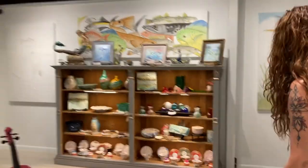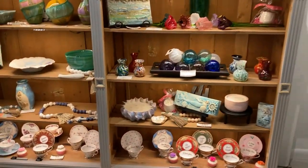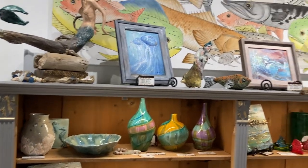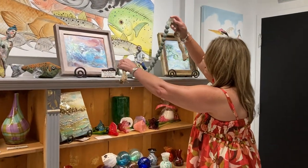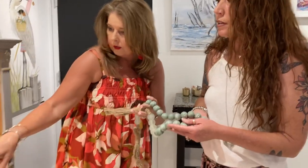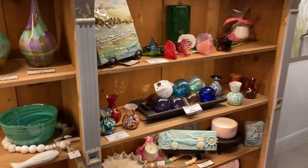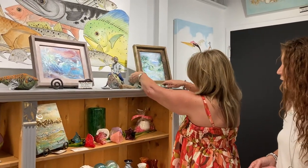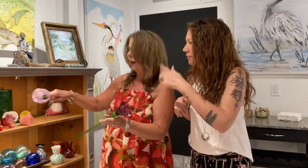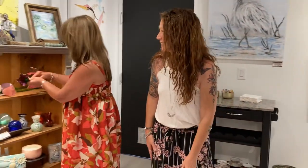So we're going to show everybody around. Look at all this stuff. There's some blown glass, these teapots, these sculptures. It is really outstanding. We actually have an artist that does garland with glass and wood beads. Some have oyster shells or other decorative pieces that are really pretty. Look at these blown glass flowers. I love blown glass. Is that not just beautiful? I would have all of those. I'll take all of them. They're absolutely gorgeous.